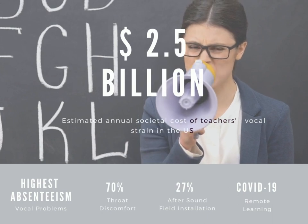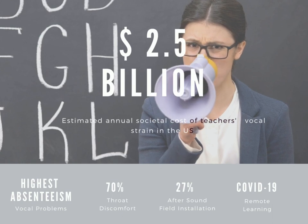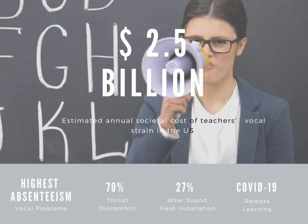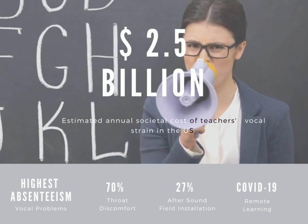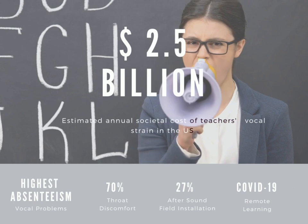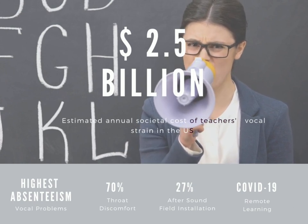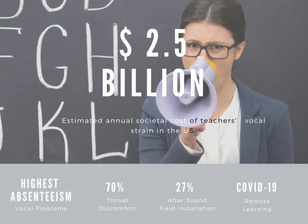This slide summarizes Pam Millett's article in the Canadian Audiologist, Volume 9, Issue 3 in 2022. This article, The Non-Auditory Effects of Noise in the Classroom on Teachers, included a lot of great information about the use of sound field systems.